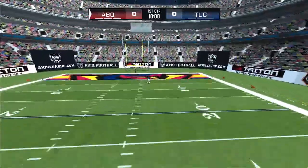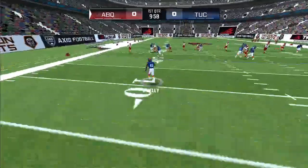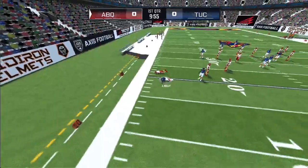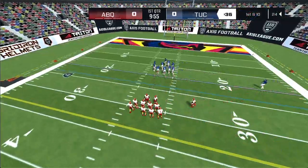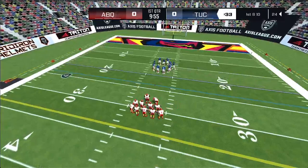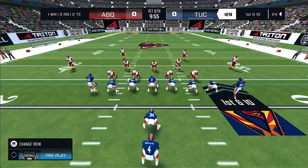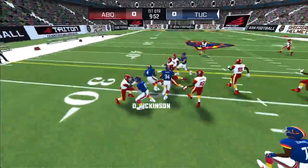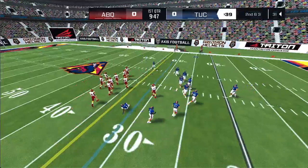Number three sends this one deep. Fielded at the 1 yard line. Tackled after a return of 22. First down. The running back takes the handoff. That will bring up second down.